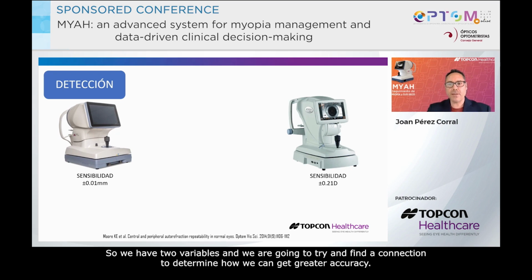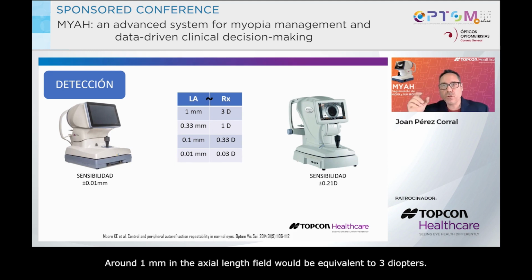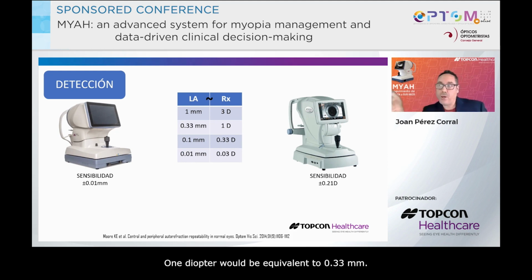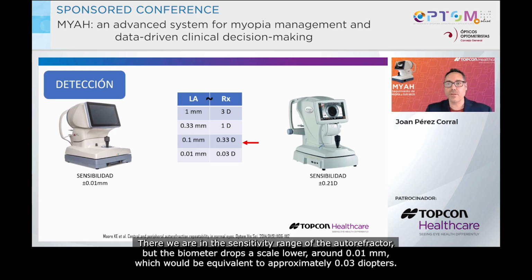So we have two variables, and we are going to try and find a connection to determine how we can get greater accuracy. Here we have a table. It is an approximate table, as the relationship between axial length and refraction is not unambiguous. Around 1 millimeter in the axial length field would be equivalent to 3 diopters. 1 diopter would be equivalent to 0.33 millimeters. 0.1 millimeters would be equivalent to 0.33 diopters. There we are in the sensitivity range of the autorefractor, but the biometer drops a scale lower, around 0.01 millimeters, which would be equivalent to approximately 0.03 diopters.